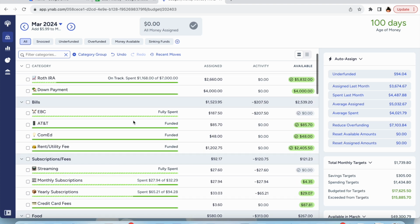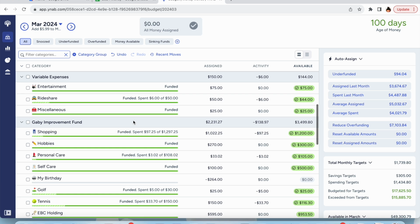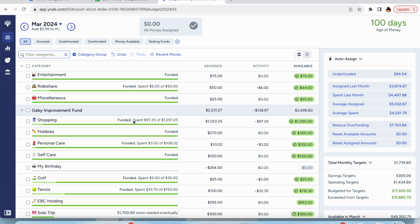So when it comes down to it, I think that sending that extra bit of money to my Gabby Improvement Fund, spending it there, was the way to go, because this is the only big check of 2024.